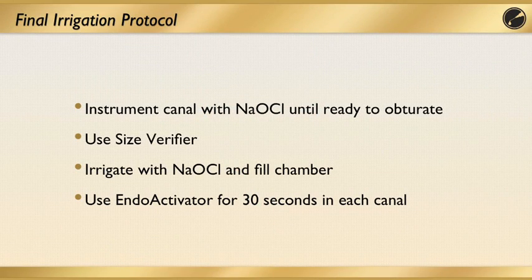So, this is my final irrigation protocol. I instrument the canal with sodium hypochlorite until I'm ready to obturate that canal. In the section on obturation, you'll learn about using a size verifier, but I use a size verifier while there's still sodium hypochlorite in the canal.